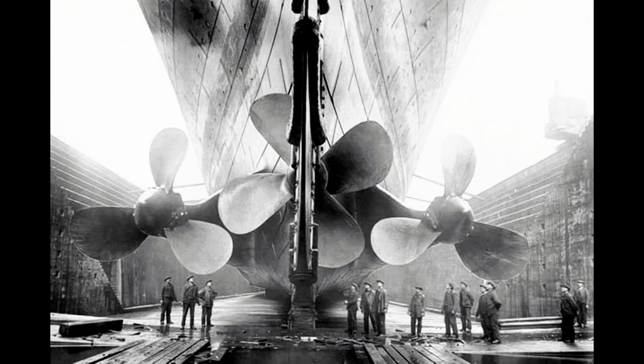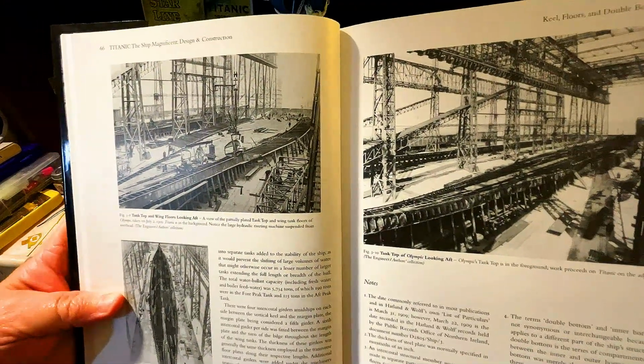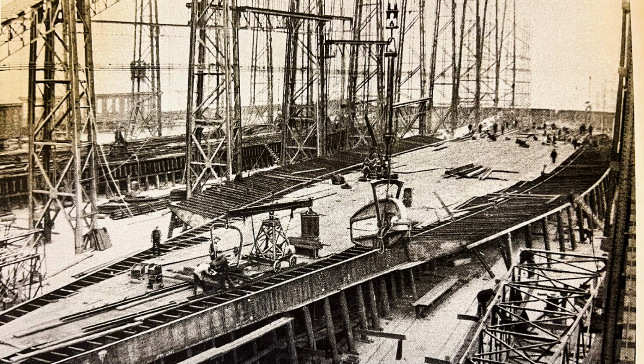And I want to show you some amazing pictures in here. Let's take a look at this one. This is the tank top and the wing floors looking aft. A view of the partially plated tank top and wing tank floors on Olympic. This is from July 2nd of 1909. Titanic is in the background. Notice the large hydraulic riveting machine suspended from overhead.